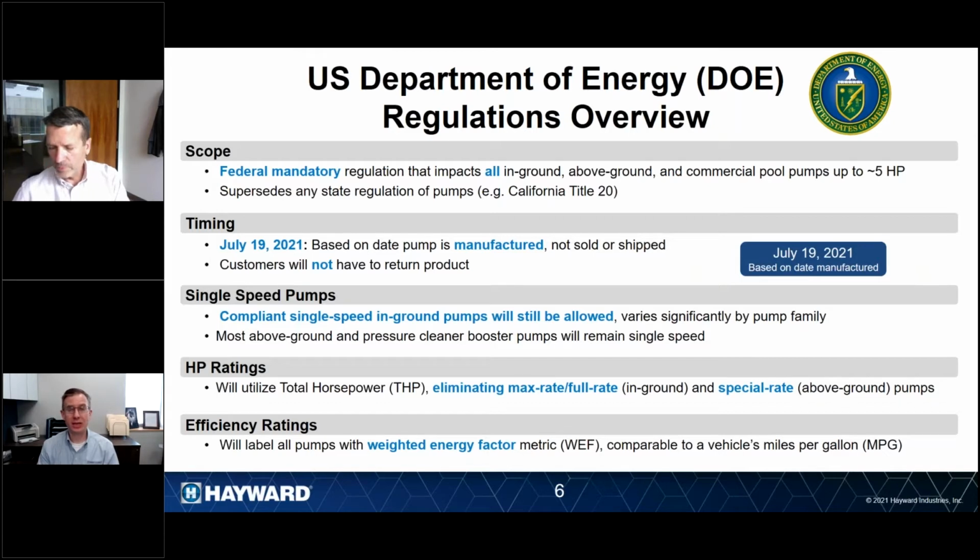There's been some confusion. Even just a couple weeks ago, I saw some articles that, while the spirit was correct, had some incorrect statements, such as, this is a variable speed pump law, that there's not going to be any more single speeds. That's not the case. There will be fewer single speeds, that's for sure, but there still will be some. And that's going to vary. You'll hear me use that word a lot, vary, because that's what happens in this regulation. It varies if you're talking about what we call in ground, what we call above ground. I say what we call because the regulation defines it a little bit differently, but for those of us in the industry, above ground pressure cleaner booster pumps are included, but really not too much changes. And then the last couple things is that there's some new terminology.